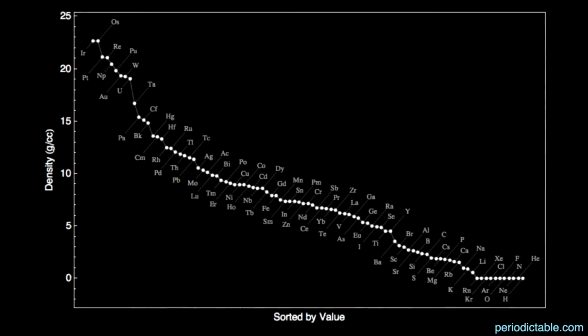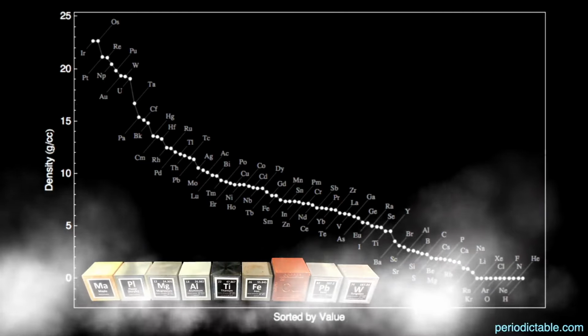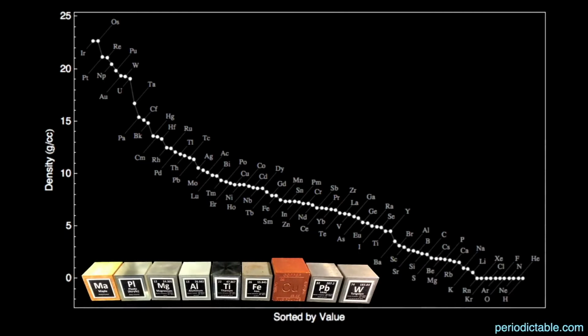Here's a graph of the elements from highest density to lowest density. I have a set of blocks so you can feel density for yourself in my live talks. My set of blocks have a wide range of densities, with the densest at tungsten, to lead, to copper, to iron, to titanium, to aluminum, to magnesium. They also have plastic and wood blocks, but those are not technically elements.